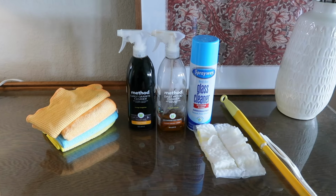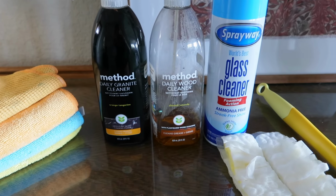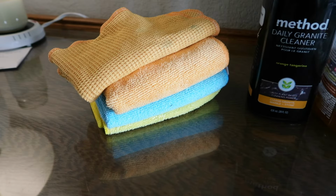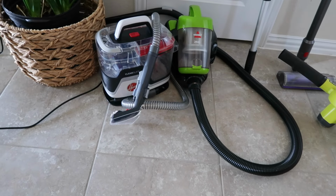I always like to start by showing you the cleaning products and tools that I'm going to be using. So right here is my glass cleaner, my wood cleaner, and my granite cleaner. Right here's my set of e-cloths. And then I also like to use this duster. And right over here are the tools that I'm going to be using.